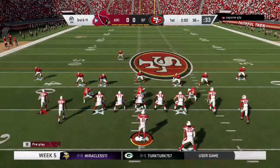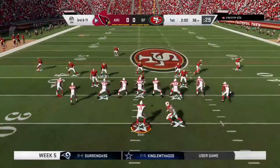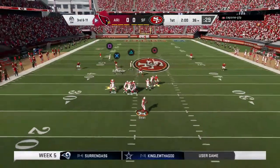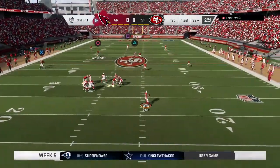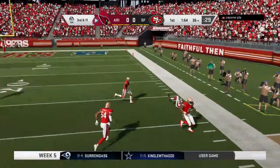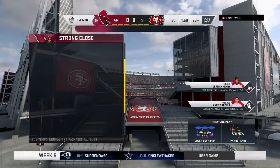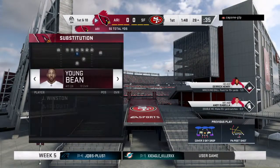An incomplete pass on that last play, and that means they'll need to come up with something here on third down. Off play action, Bean. Going deep here for Matthews. And that's caught inside the 30. What a play that turns out to be, 36 yards.